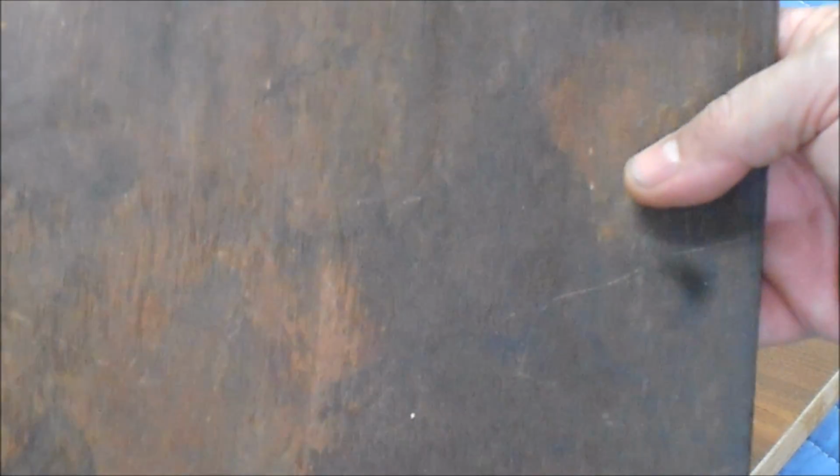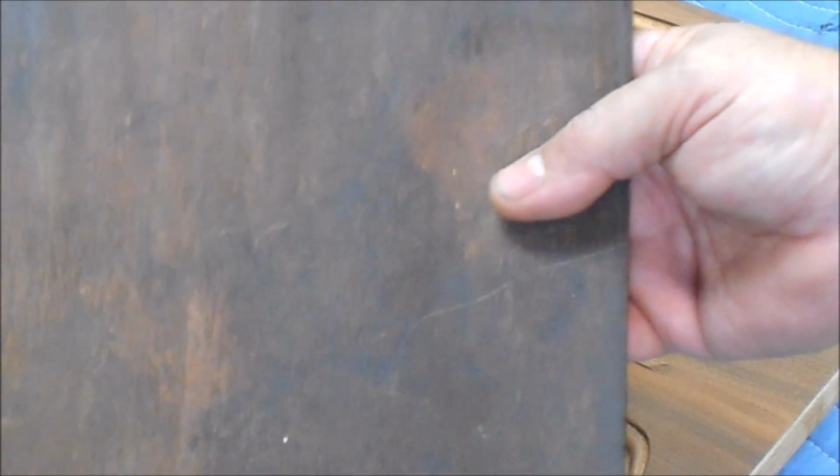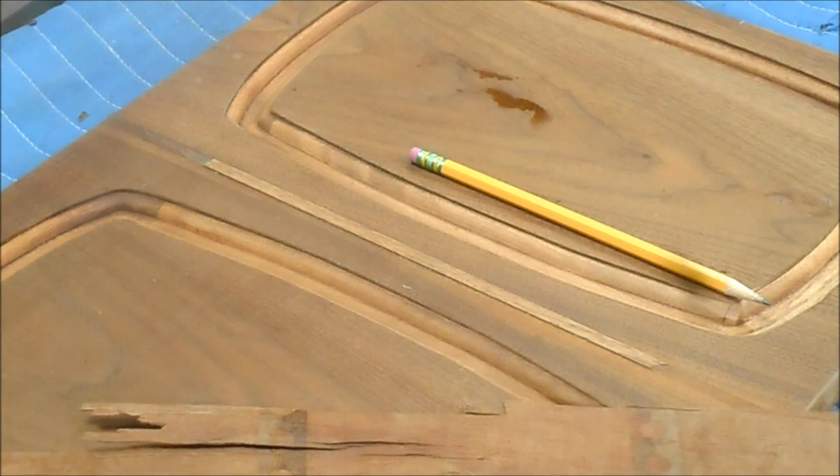This came off of, I believe, an old radio cabinet from about 1920. It was just destroyed. I wound up making a new top for it out of solid walnut. But this was the veneer that was on it, and if you look at this here, you're like, oh, that doesn't even look close. But if you flip it over, it's very close. So if we get this on and we can get it nice and flat, we'll just have to sand off some of that color and it'll be fine.